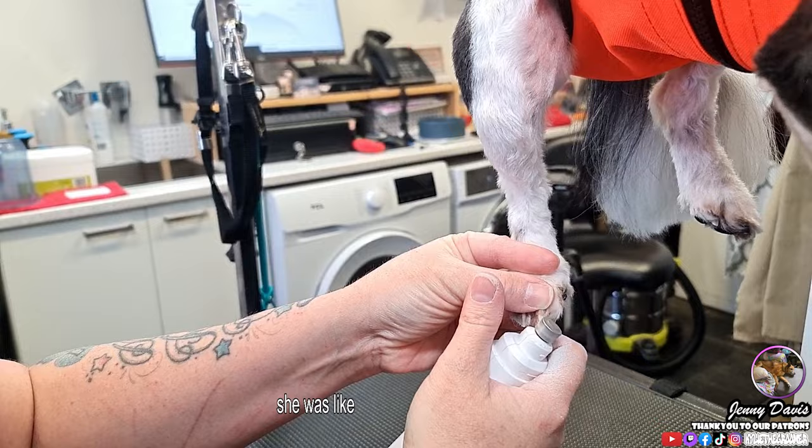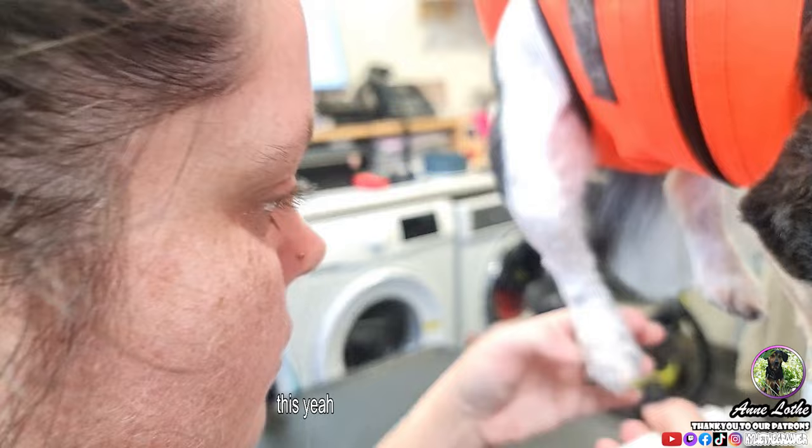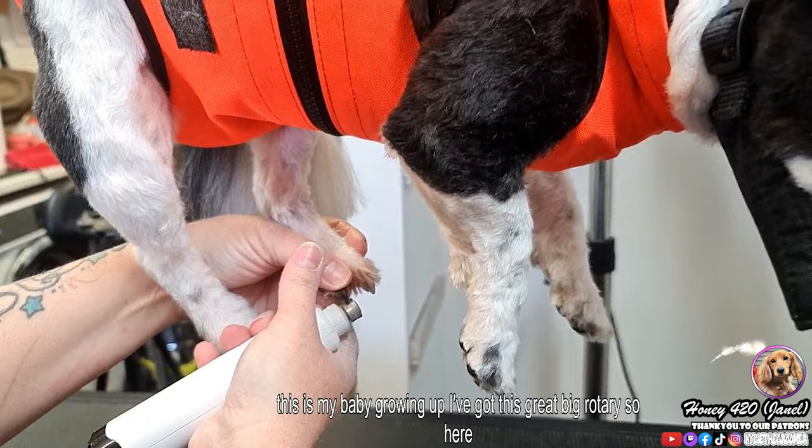I equate this angle grinder on the nails as a drill to the dentist. A lot of dogs aren't that bothered by it. Some are, but I think they're just being a bit silly. This is my baby grinder. I've got this great big rotary tool here, which I use on my large breed dogs. And it's loud. It's like a Dremel, but it's like the Australian home brand Dremel.